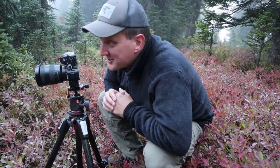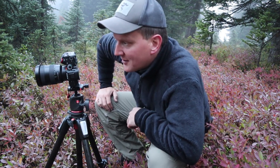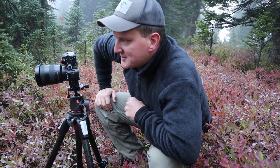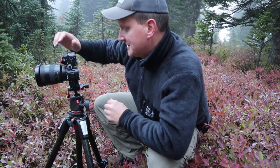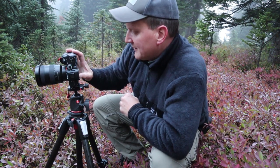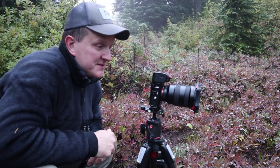So we've got some excellent conditions right now. These huckleberry bushes in the foreground are covered by a heavy layer of dew, and that's due to the temperature. It's about 35 degrees Fahrenheit or 2 degrees Celsius. So I'm framing my composition here emphasizing the foreground, which is these huckleberry bushes. So I have the composition set.